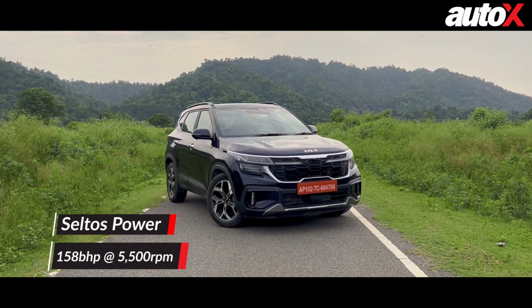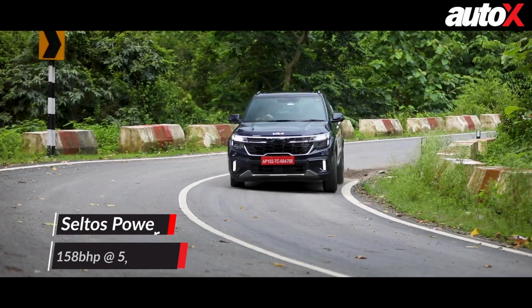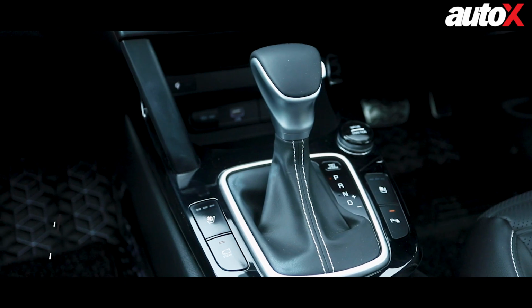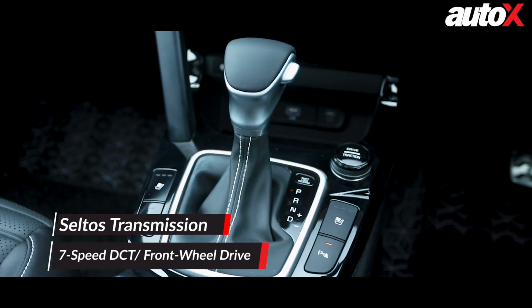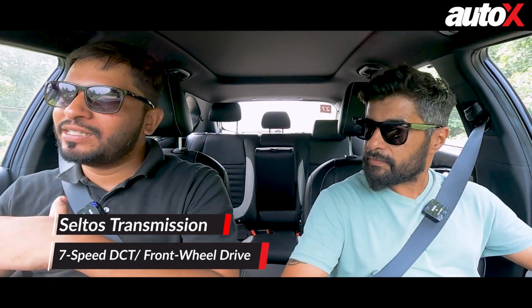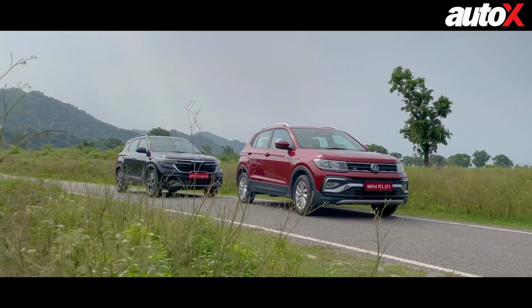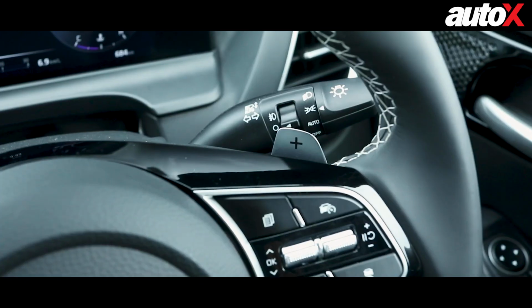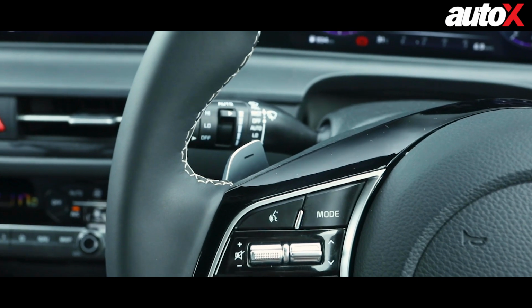In the sense, it has got the performance, that 1.5 turbo. It is a cracker of an engine, right? It has got crazy performance. The DCT transmission, okay, not as quick, but it's not like it's dull or it feels dim-witted like the Venue's. It has got that punch. It's not as quick as the DSG of Volkswagen, but the gearbox is ready for the job, right? And it's also got paddle shifters, so if you're in a mood to have fun, you can definitely enjoy this car.